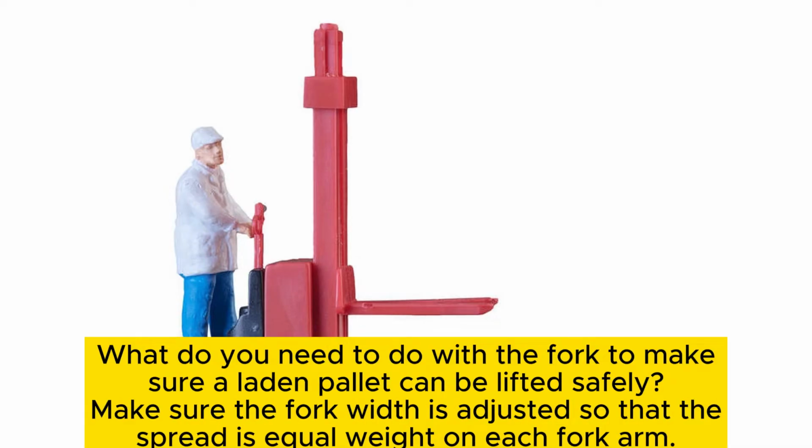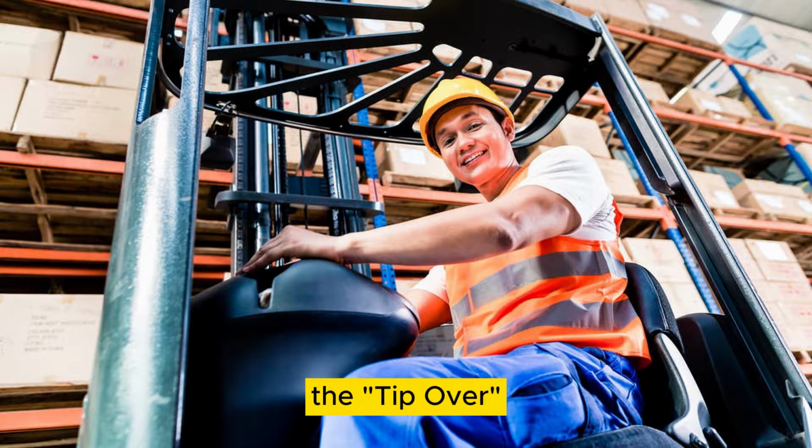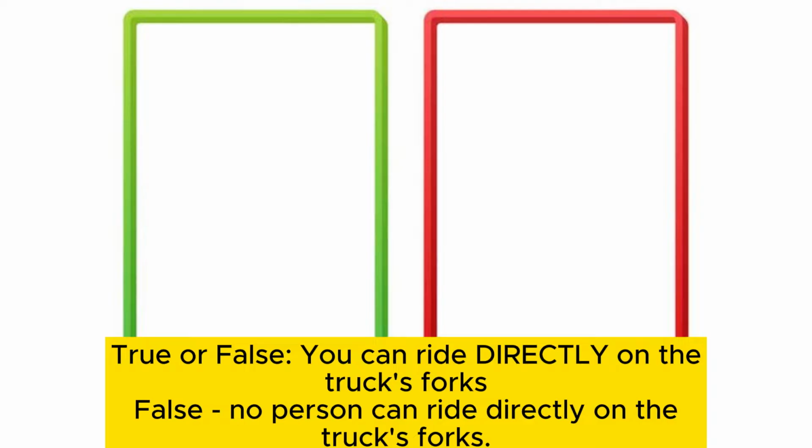What do you need to do with the fork to make sure a laden pallet can be lifted safely? Make sure the fork width is adjusted so that the spread is equal weight on each fork arm. What is the most frequent type of forklift accident that results in serious injury? The tip over. True or false? You can ride directly on the truck's forks. False. No person can ride directly on the truck's forks.